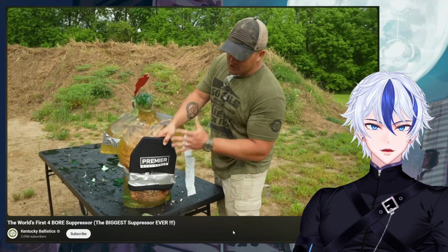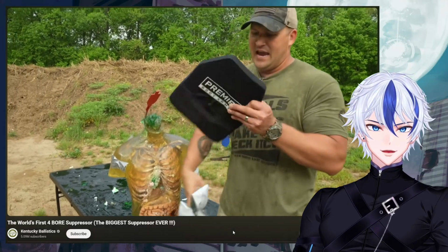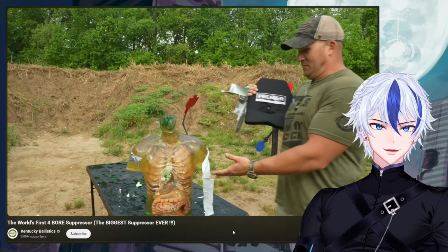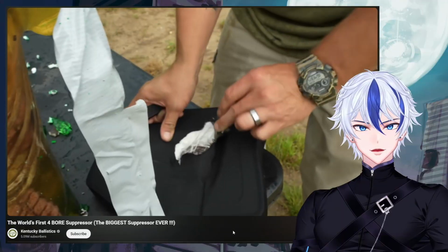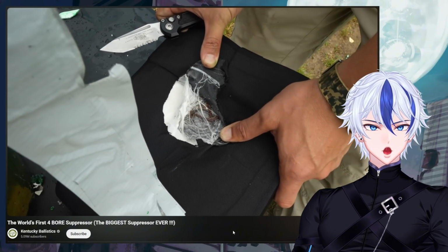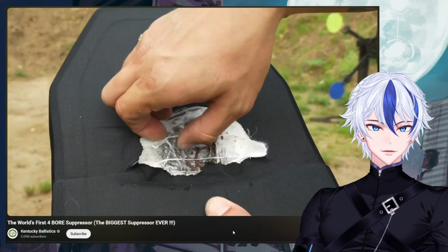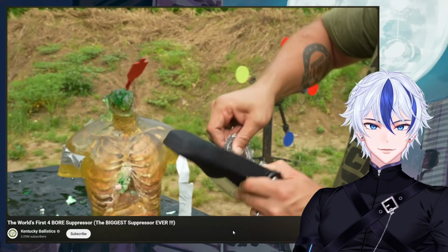It looks like it actually absorbed a lot of the energy and it caught the round. Now you still, I mean, you really feel that, but nowhere near as much as you would feel it with soft armor. Look at that. I have never seen a round expand like that on a plate. Wow. Okay. As you can see, it stopped it. And that thing turned into an absolute pancake.